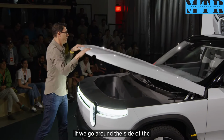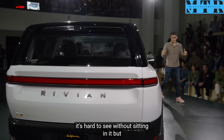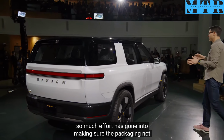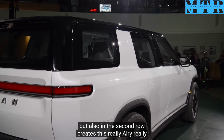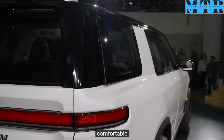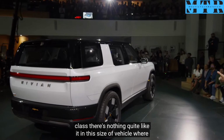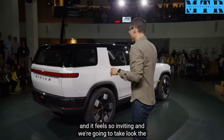Now, if we go around the side of the vehicle, it's hard to see without sitting in it, but so much effort has gone into making sure the packaging, not just in the front row, but also in the second row, creates this really airy, really comfortable, really spacious experience. Something that really is world class. There's nothing quite like it in this size of vehicle, where you get in and you feel so comfortable and it feels so inviting. And we're going to take a look at the interior in a second.